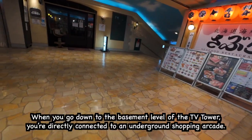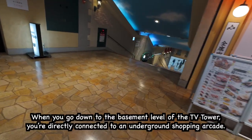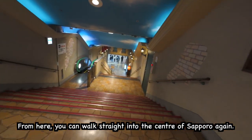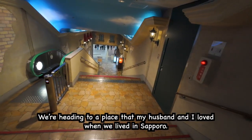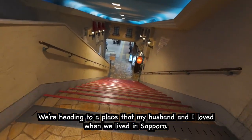When you go down to the basement level of the TV tower, you are directly connected to an underground shopping arcade. From here, you can walk straight into the center of Sapporo again. We're heading to a place that my husband and I loved when we lived in Sapporo.